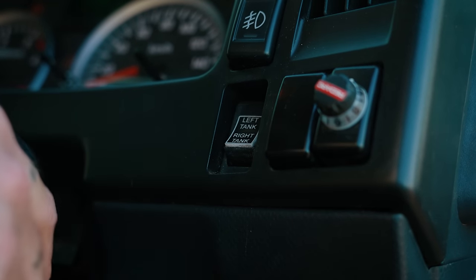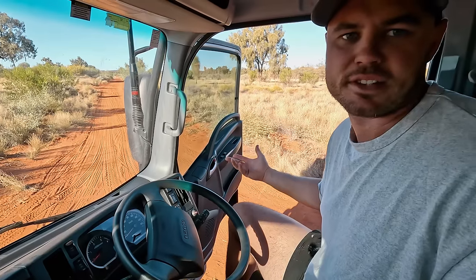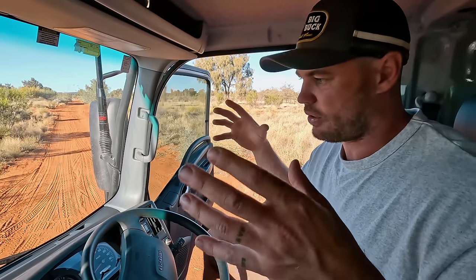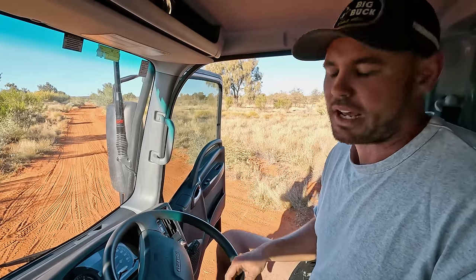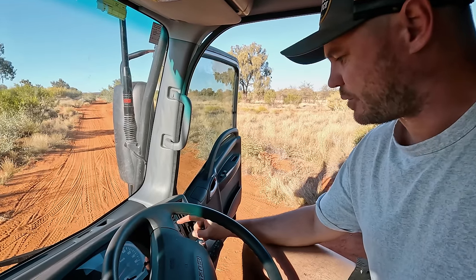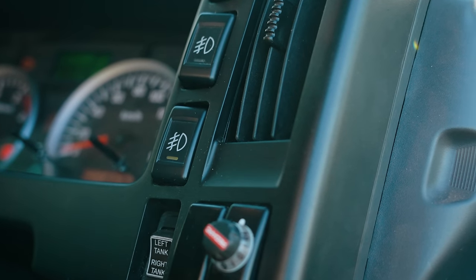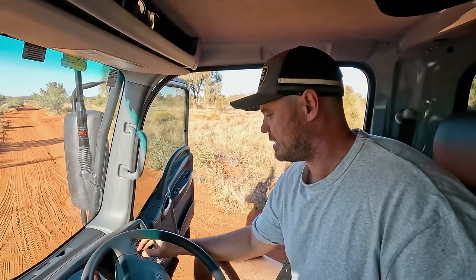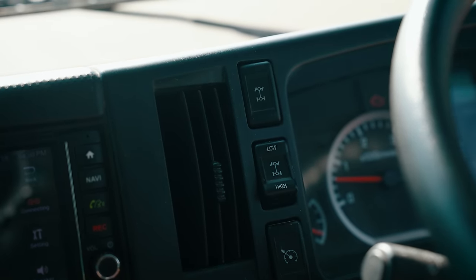This is the switch that I was talking about for the tanks, left and right tank. One drains, you switch him over and you start using the other tank, just because, as I said, they're not integrated, they stand alone. They're two individual tanks that you fill up. Got all our headlight switches here. So basically the top two switches here, the headlights, the ones on the bull bar, the ones up on the light bars work on the roof. Four-wheel drive, low range, high range, cruise control.